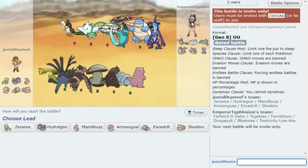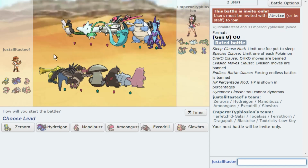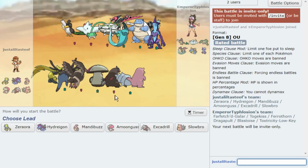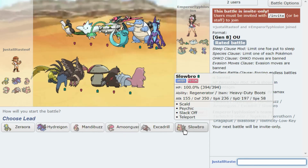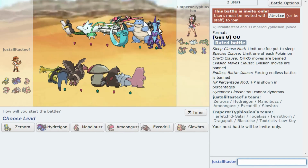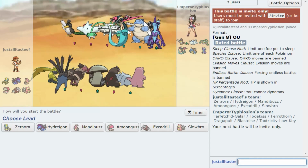Regardless of them having a Sirfetchd, and by that I mean Farfetch'd, which is actually a threat if it's Brave Bird with a band, it's a pretty big threat. They have things like Blastoise and Toxtricity, which are giant threats to me. I really love Zeraora. Again, its speed tier is phenomenal in this.